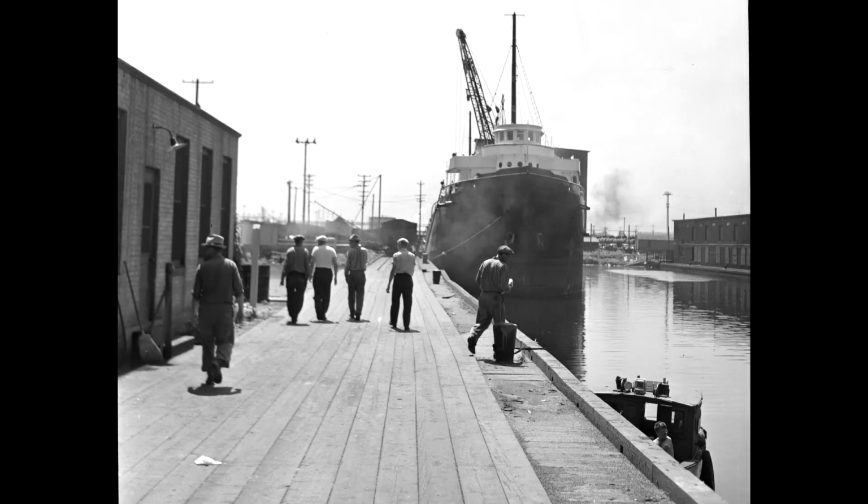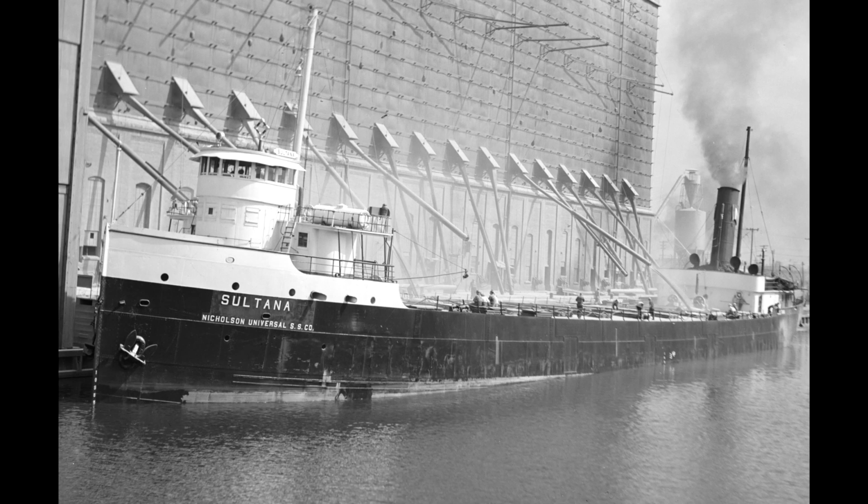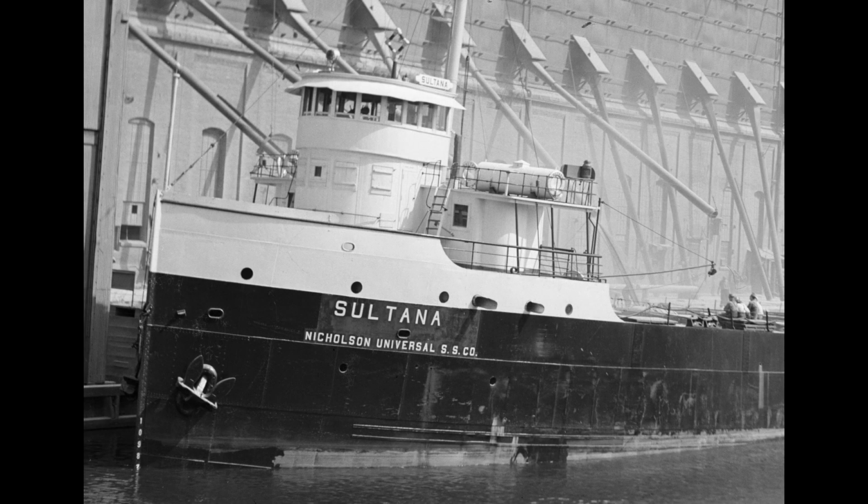Let's leave the Venus to finish her work and walk up the dock and see what the other boat ahead of her is. Wow, cool! It's the Sultana loading grain. Sultana was constructed in 1902 as a 366-foot ore carrier under the Tomlinson Fleet Management. On March 9, 1923, she was sold to the Nicholson Universal Steamship Company, whose colors we see on her today.